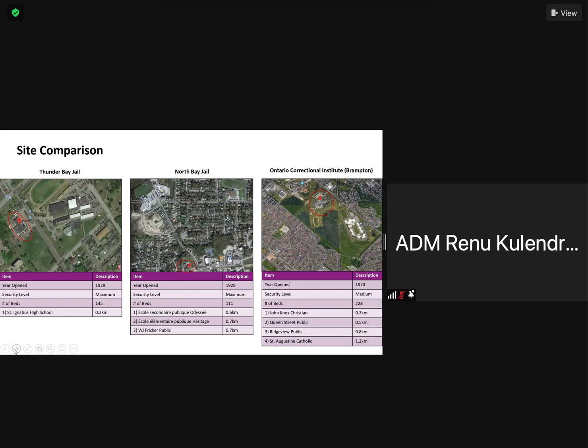In the center of the page, you see the North Bay Jail on the map, circled down on the south end of the map itself. It's a maximum security facility. It was opened in 1929 as well, and it's been in the community since that time. Important to note, there are French schools within less than a kilometer of the existing facility itself, as well as an English public school 0.7 kilometers away. As you can see, there are highly developed residential areas around that facility as well.